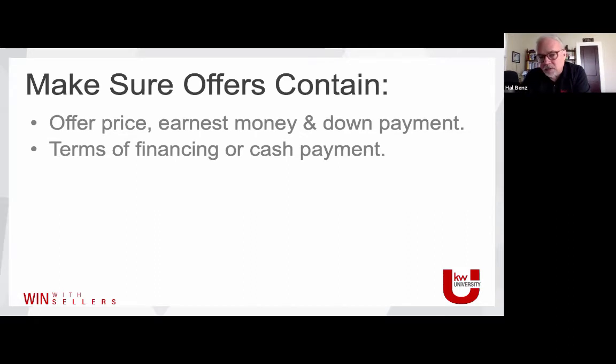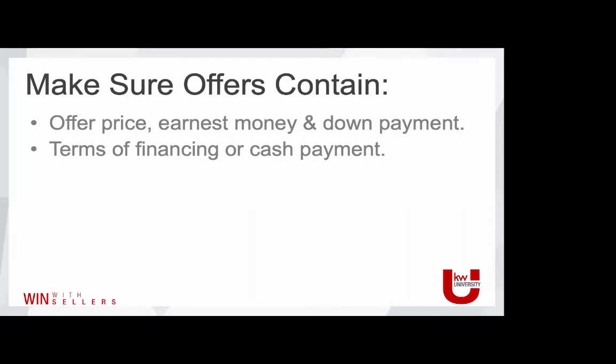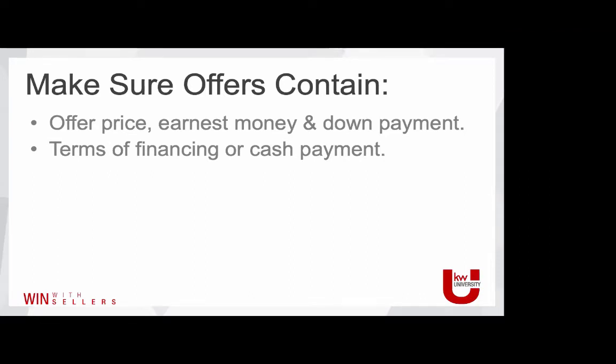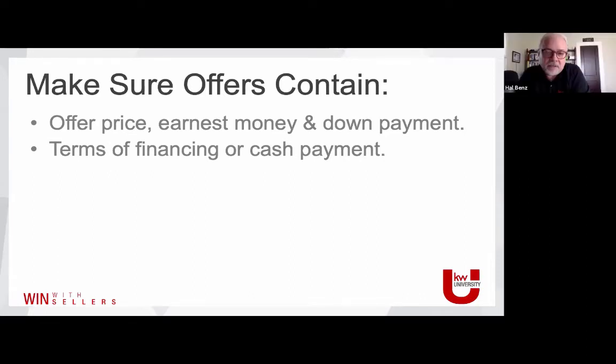But make sure that the terms are clear. Make sure that the terms don't change. I have seen deals fail because a buyer chose to submit an offer saying that they were going to go with conventional financing and then actually applied for something that was not conventional financing and never had the attorneys make the modification. And that's a breach of contract. And it's a reason why the parties could, if they chose to, the seller could terminate the deal.